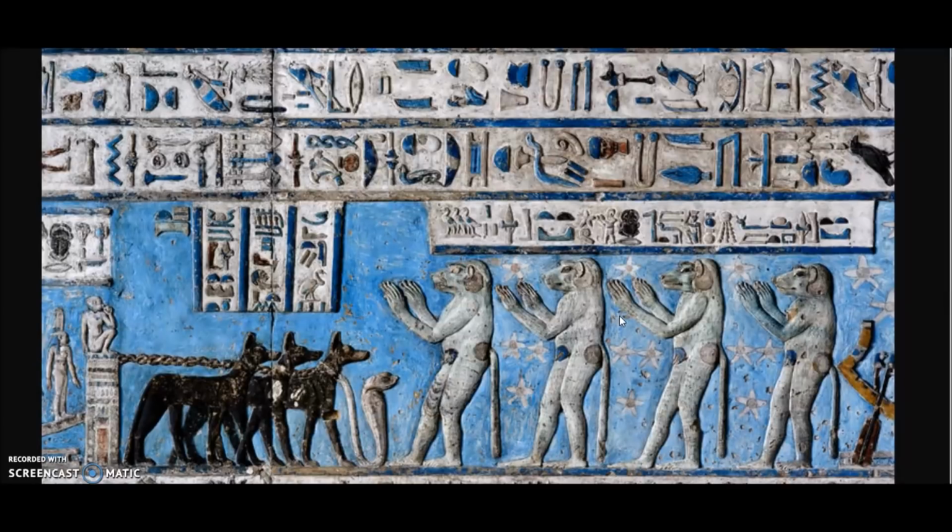But baboons were seen in ancient Egypt worshipping the rising sun, it seemed. But they were kind of warming themselves in the sun's rays. So they got put into that symbolism of the rising sun. But that is a pretty important and famous thing in ancient Egypt, the 4 baboons. And they are simply worshipping the rising sun.